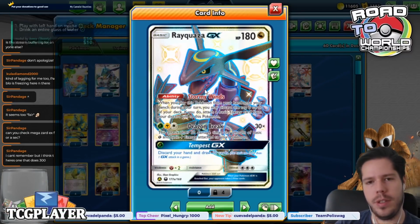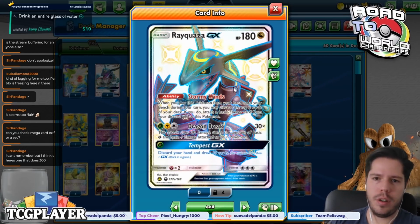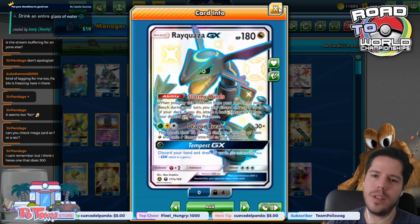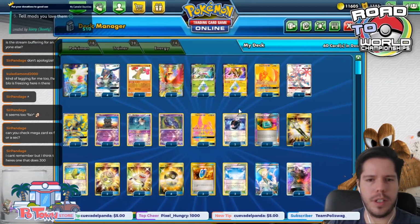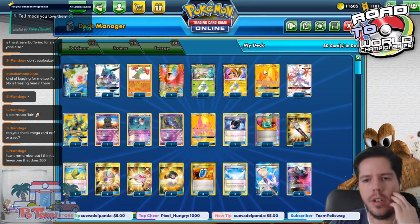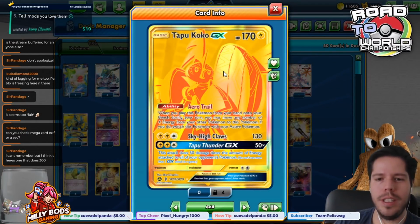There is an argument to saying this is definitely not better than Turbo Dark overall with Zoroark Ninja, but you are using a GX instead of an attack team. So there's that, and I wanted to give it a try. And you also have other tools at your disposal, such as Cocoa Prism to accelerate energy, along with Tapu Koko GX. This golden Tapu looks really beautiful.